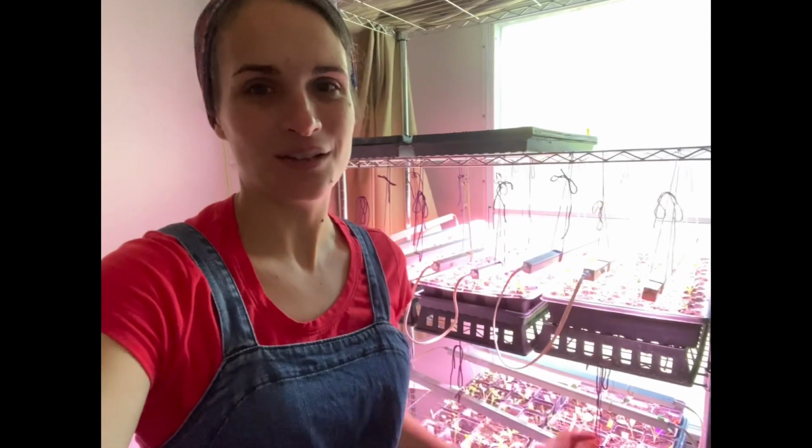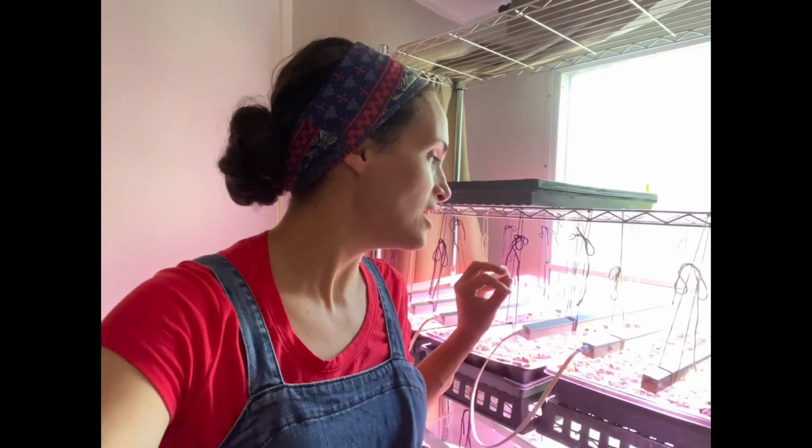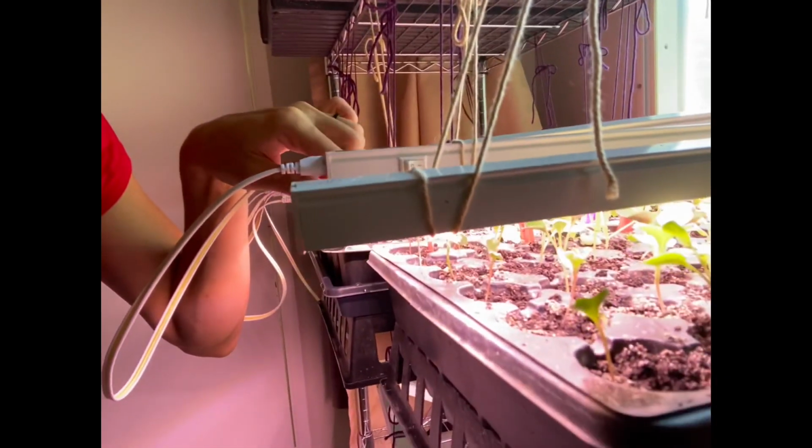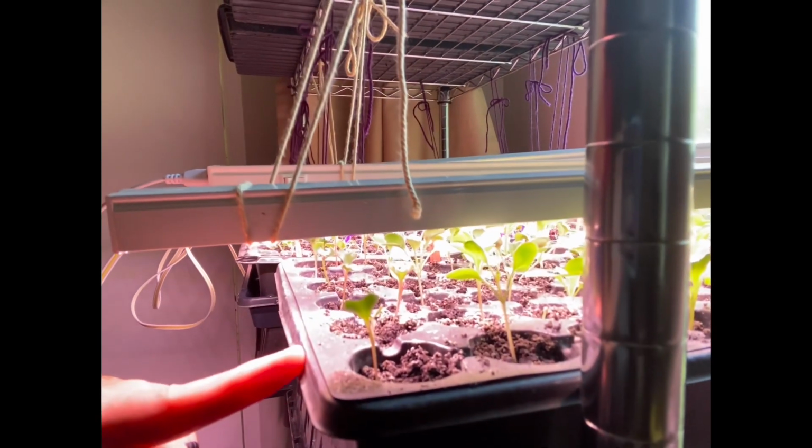Maybe one day I'll get there. Because I find this part really tedious and really hard. It's not that I don't enjoy it. I do enjoy it, and there's great satisfaction in knowing that you planted that little seed and now you have these little seedlings growing and you watch them go through all the stages. It's like having a child, but hundreds of them.